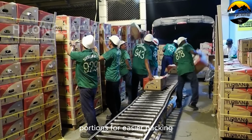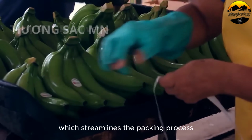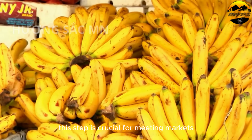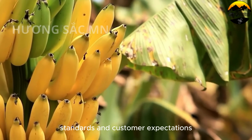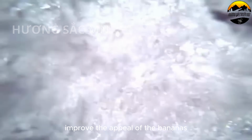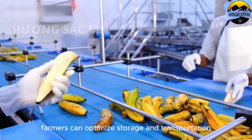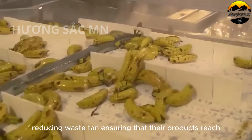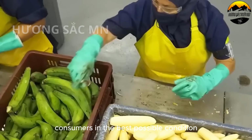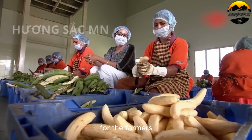Portions for easier packing, they ensure that each tray meets the required weight, which streamlines the packing process and maintains consistency in product quality. This step is crucial for meeting market standards and customer expectations, as uniform weight and size improve the appeal of the bananas. By organizing the fruit in this way, farmers can optimize storage and transportation, reducing waste and ensuring that their products reach consumers in the best possible condition. This efficiency ultimately contributes to better profitability for the farmers.